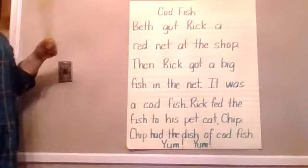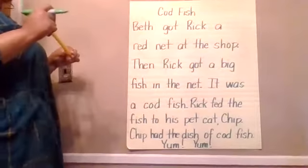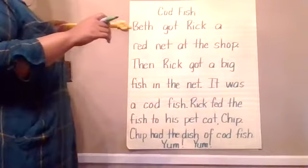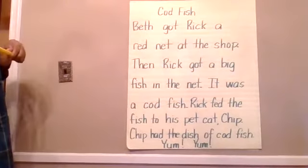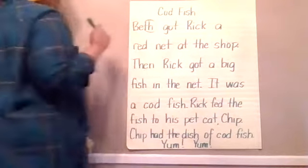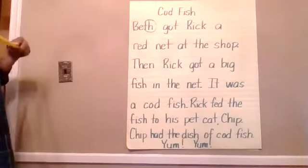No, we see another digraph, but we're not going to identify that digraph right now. All right, let's go to the next row. Beth got Rick a. Do we see any words that have the TH? Yes, Beth. So I'm just going to circle the TH digraph. Any other word? Nope. Let's go to the third line.